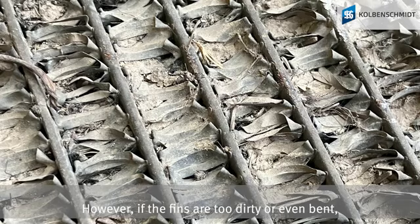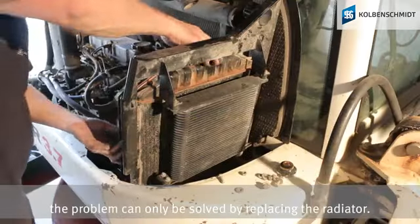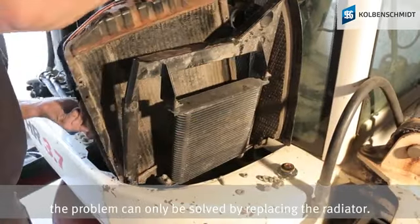However, if the fins are too dirty or even bent, the radiator is calcified inside or rusted due to wrong, missing or too low dosed coolant. The problem can only be solved by replacing the radiator.